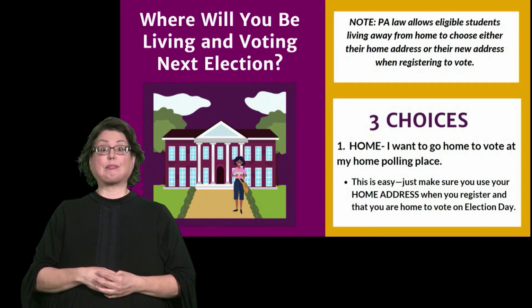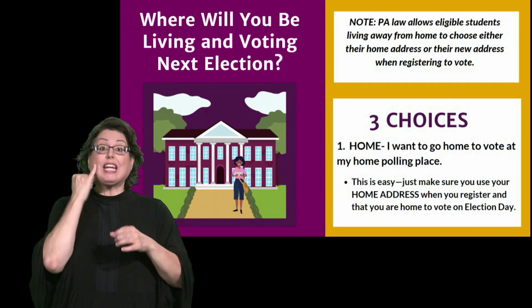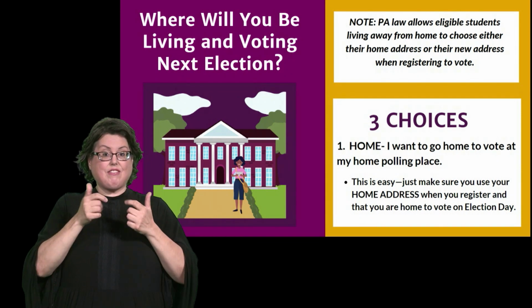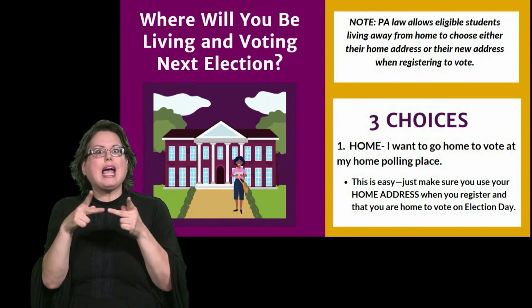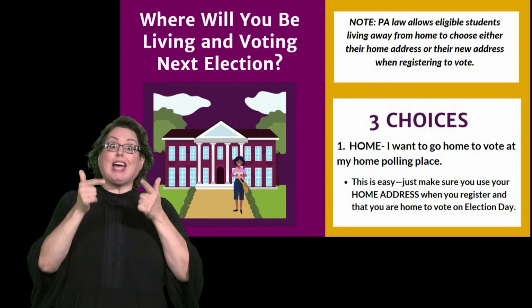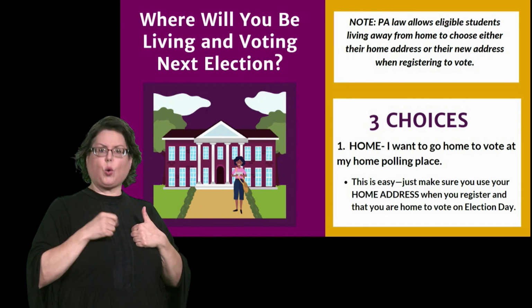Where will you be living and voting next election? If you are graduating from high school, will you temporarily live away from that address, such as at a college, in the military, at a tech prep school, or other location? Note that Pennsylvania law allows eligible students living away from home to choose either their home address or their new address when registering to vote.